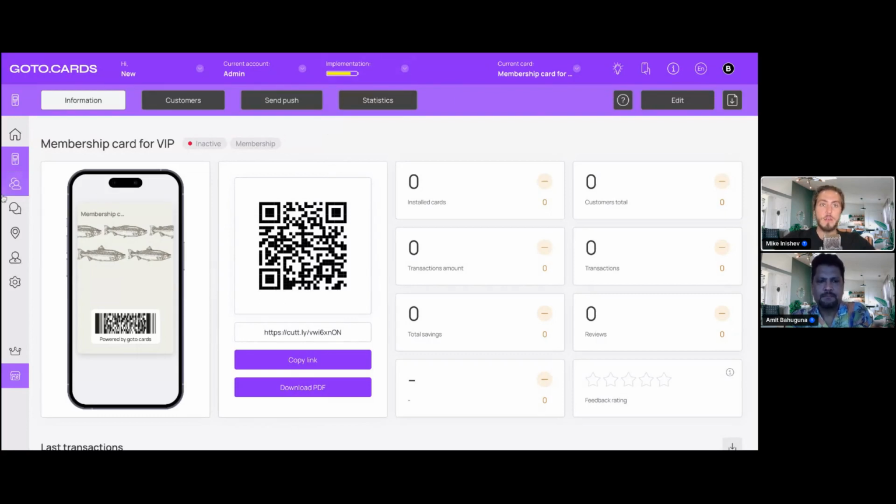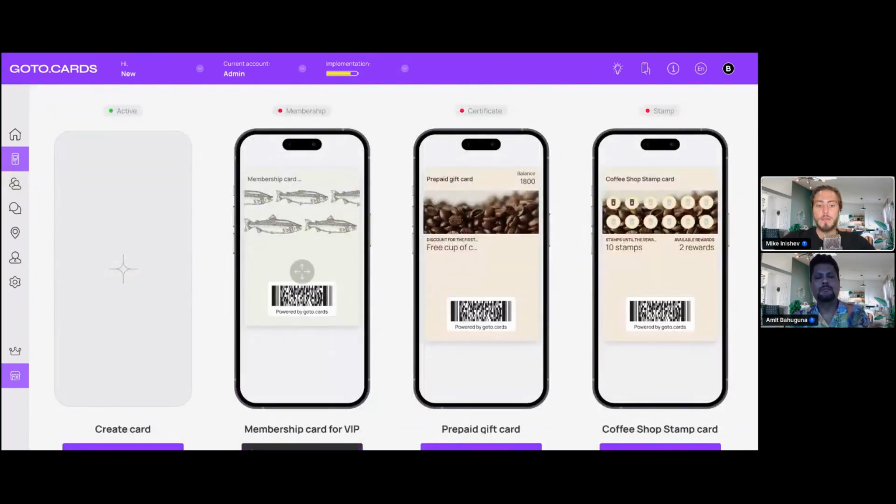But the mechanic is usually beautiful because with your VIP customers, you can offer them some special offers from the chef of your restaurant, right? You can provide them personal VIP dinners and table reservations. You can provide them a personal phone line to connect with the restaurant without any waiting, right?